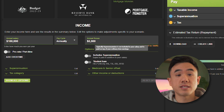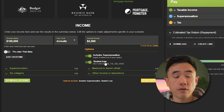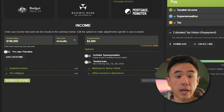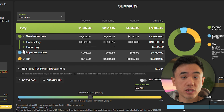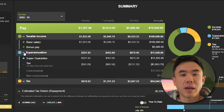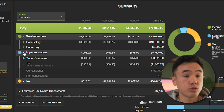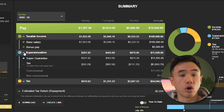You also have the option to say whether or not your salary includes your superannuation and if you have any remaining student loans that need to be paid off as well. Once you've inputted all of your information, in the summary section, you'll see everything broken down for you. It also shows you, based on your annual salary, how much superannuation you should be getting paid into your account and the tax that you owe as well.